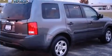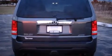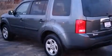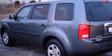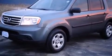All of the following features are included: traction control and stability control systems, air conditioning, cruise control, a 7-speaker audio system, front side impact airbags, a first aid kit, a split folding rear seat, a rear window defroster, a CD player, and this vehicle has fewer than 44,000 miles on the odometer.